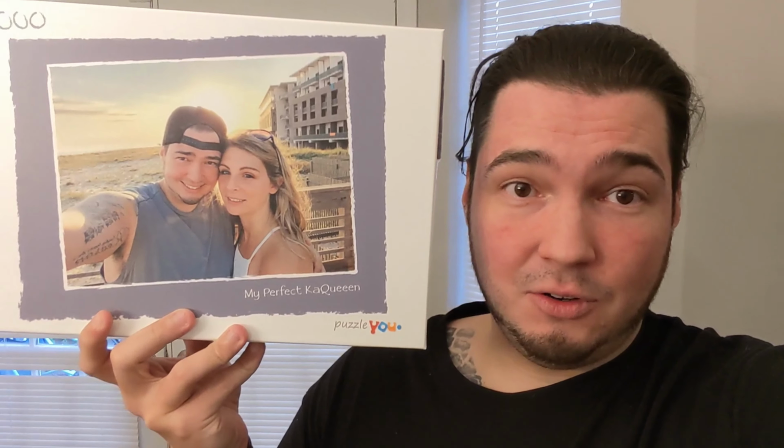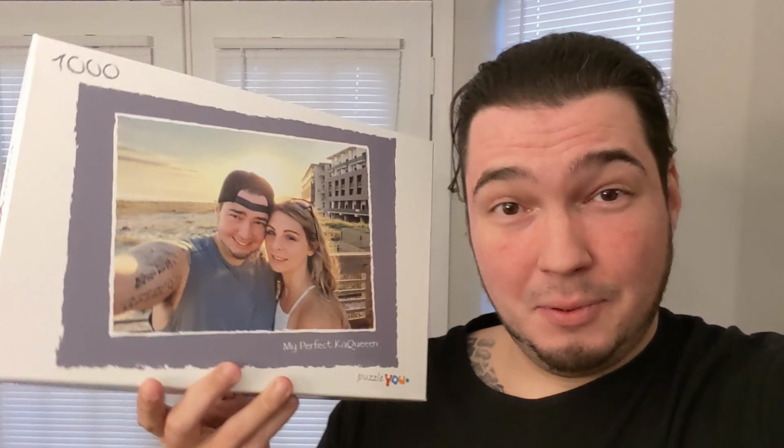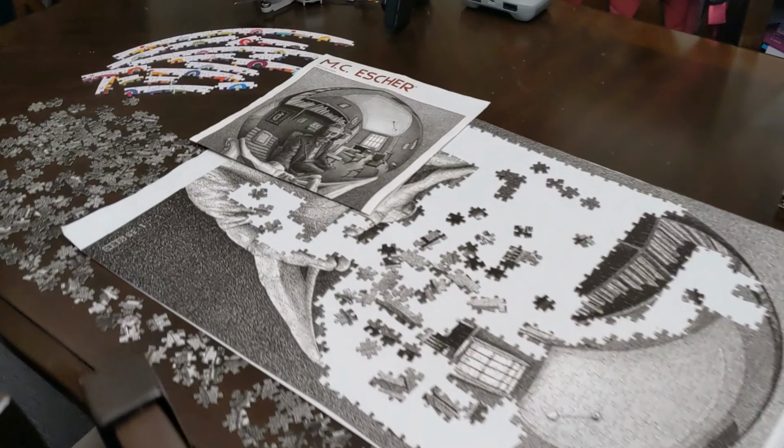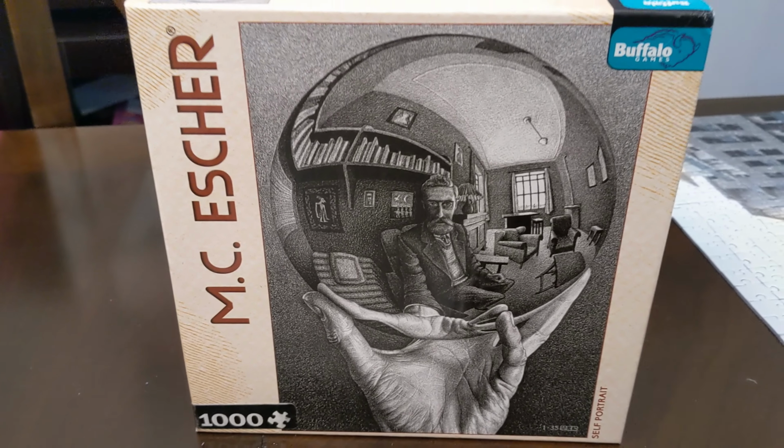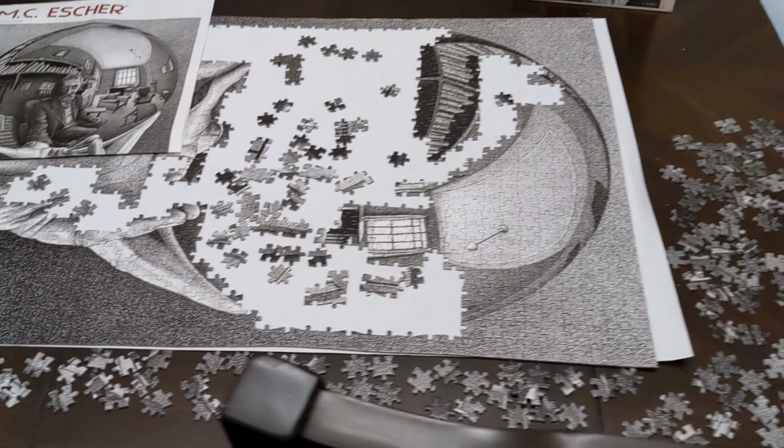puzzleu.com. So this is the picture. This was a 1,000-piece puzzle, and this was me and my girlfriend last year in Alabama at Gulf Shores. She loves this picture. I love this picture. The photos from my Google Pixel have always been quite amazing, and this was one of our favorite photos of all last year. So when I was looking for a picture for her to make a puzzle with, no better one than her favorite. And you can see here, she's already moved on to a puzzle she was working on before. A lot harder puzzle to do, though.